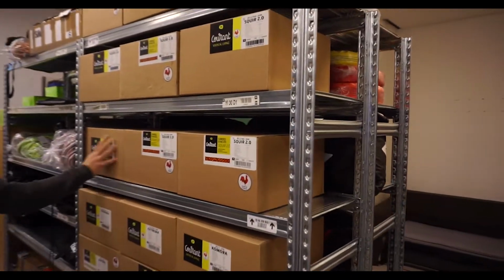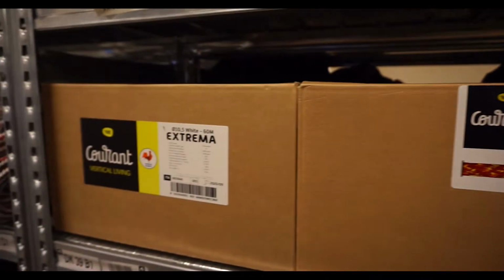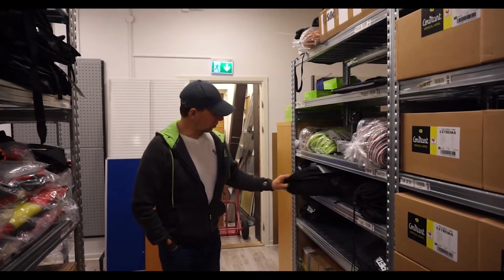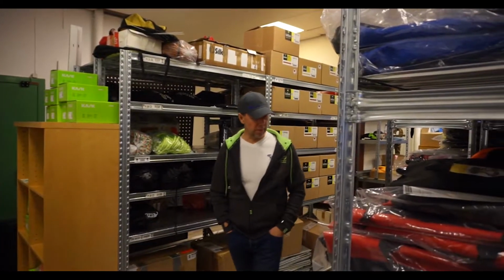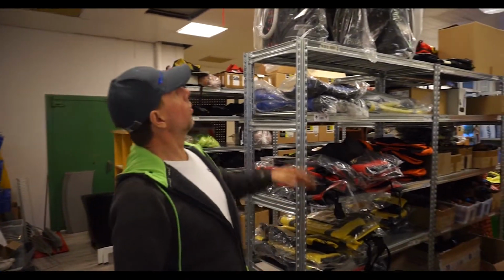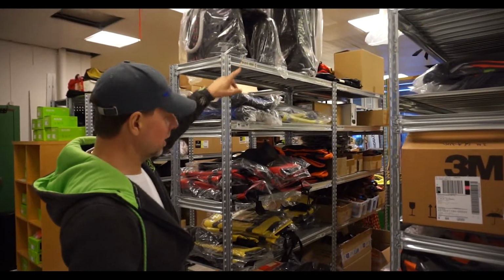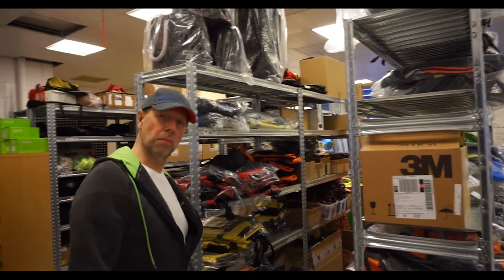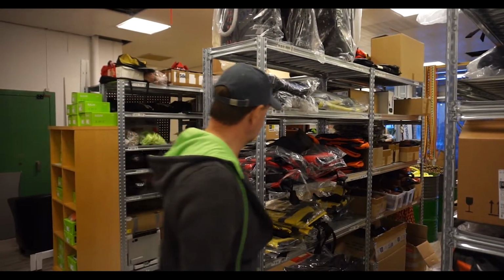So we have the Courant climbing ropes, some of the Teufelberger harnesses, and some winches. And as you can see, we have a lot of different bags here from different manufacturers, all the way from the top of the range, the really big ones, the 80 liter rope buckets, known as the babushkas from Teufelberger. That will last you forever.